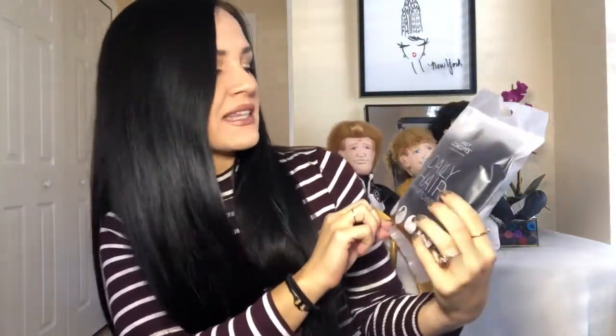The first thing in here I was kind of disappointed with, but at the same time I haven't opened it yet, so we'll see what happens. This is by a brand called Daily Concepts. This is the Daily Hair Wrap Towel for a quick, dry, and smoothing experience. Well, I have a lot of hair, and I have very little faith that my hair will fit in this towel. So let's open it up and just see how big it is, because I have a very bad feeling.